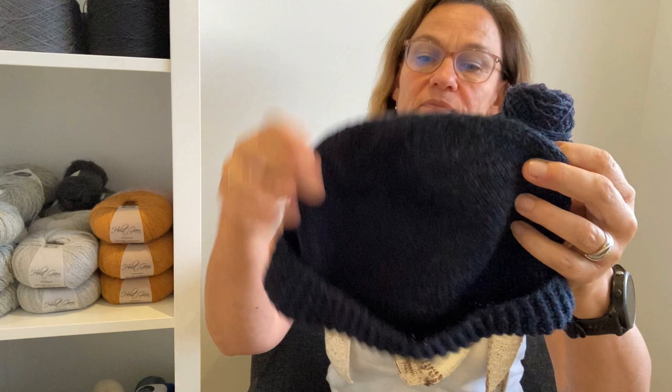So one more finished object, and he loves it. So good. So as I said, large and small finished objects. So the fourth finished object is even smaller.